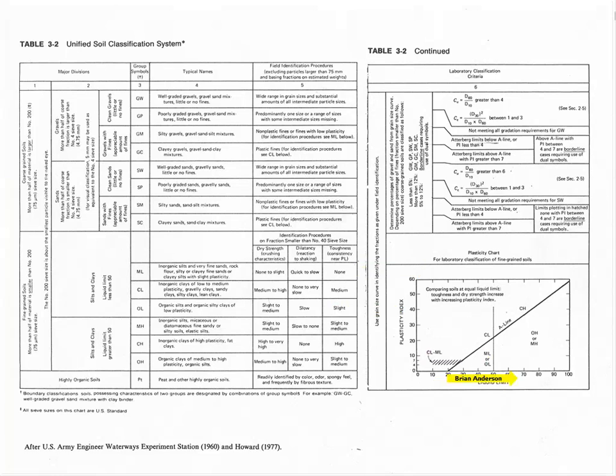So the soil types available are going to be MH, which is a fat silt, ML is a lean silt, CL is a lean clay, and CH is a fat clay. The only other things we have on here are the organics, and I wouldn't worry about those. So you just have 4 categories. The lean silts and lean clays are low plasticity, and the fat clays and fat silts are a little bit higher plasticity. So that's the only thing you need to do to determine the soil classification.